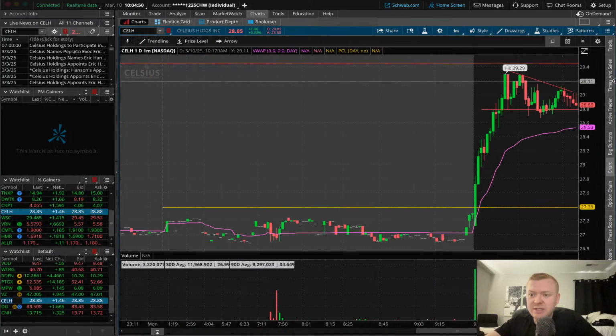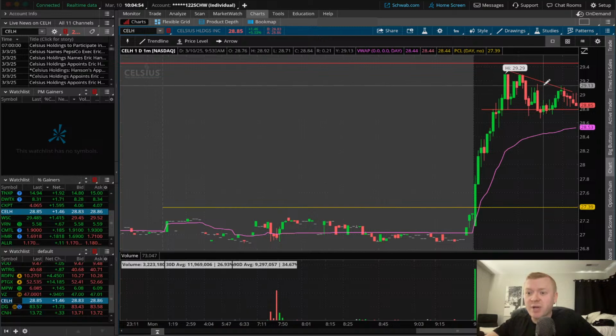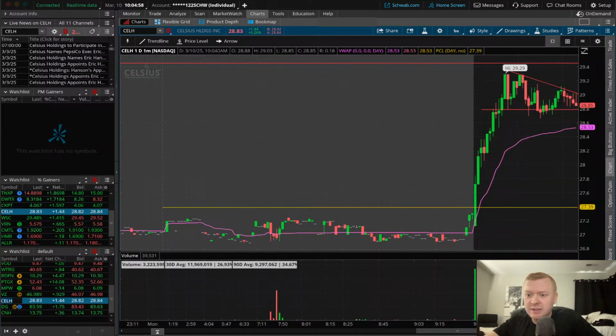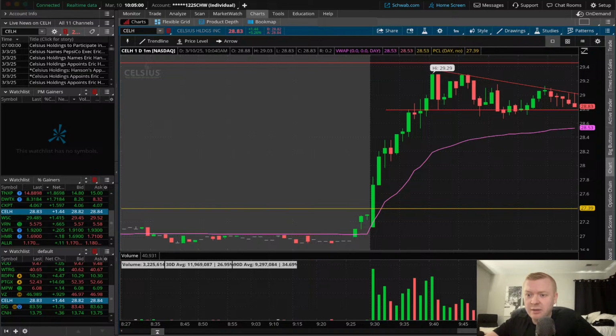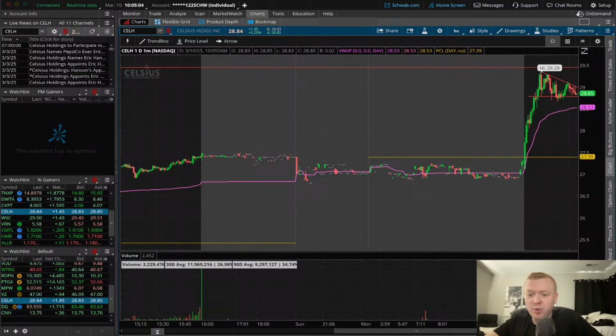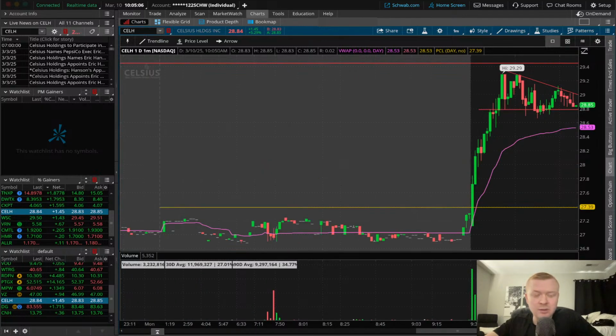CELH. Yeah, we need you to stay in this flag pattern and break up and out of it. So CELH in this flag pattern right now. I don't want to short it like at support. Need a pop on that.